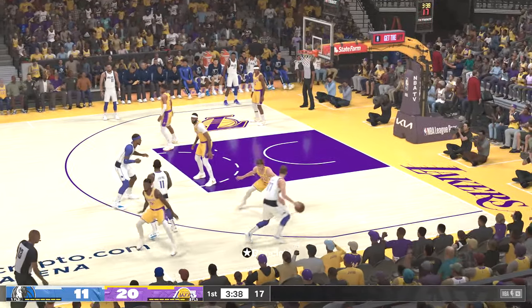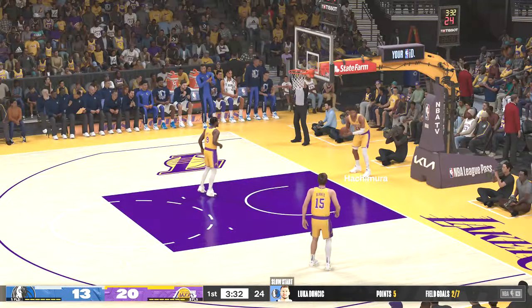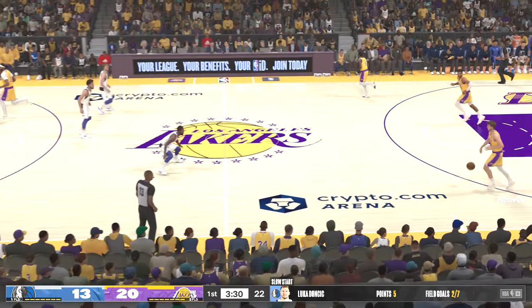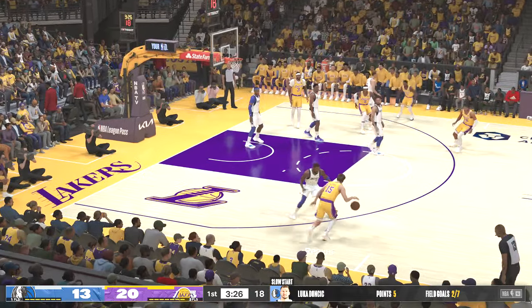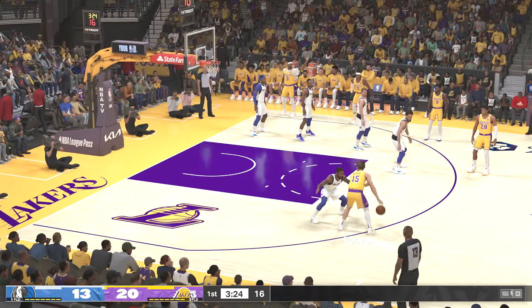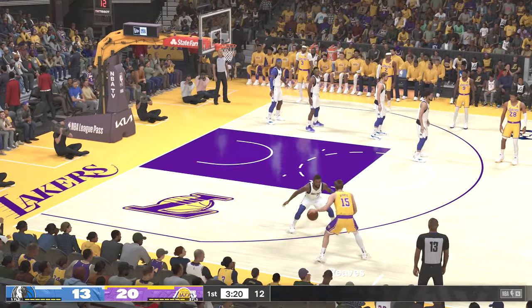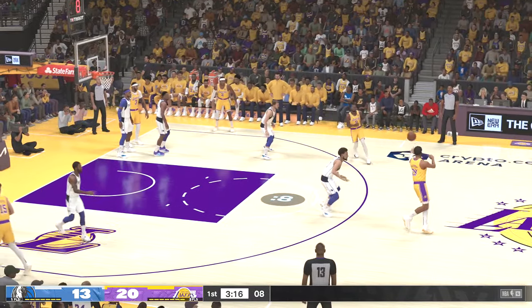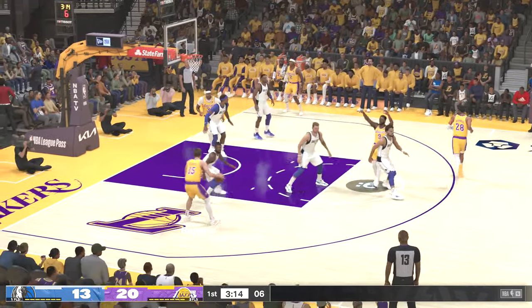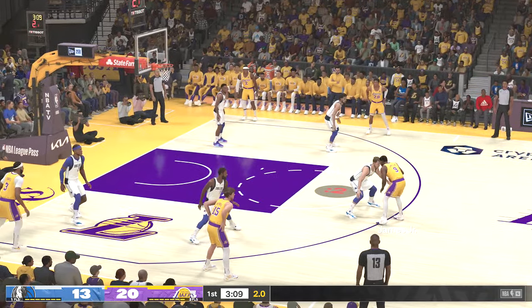Doncic outside. Goes up the baseline. And he hits the jump shot. Doncic has got 5 points so far. Listen, you give a good shooter that kind of look, and it's going to go in. Here's Reeves, covered by Irving. Passes it to Hachimura. Here's Reeves, five on the clock. Nice ball movement here by the Lakers.